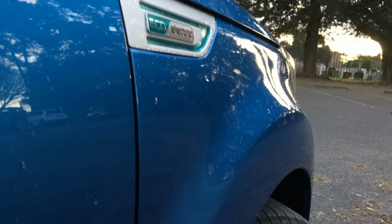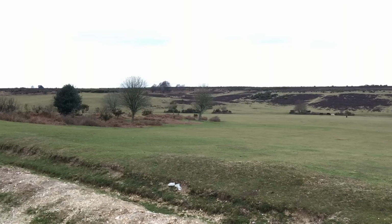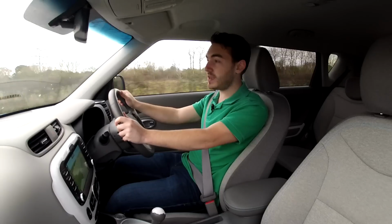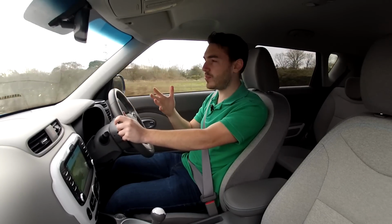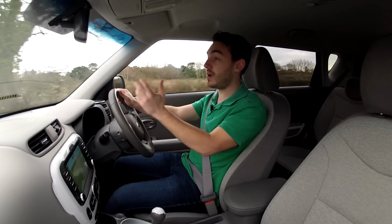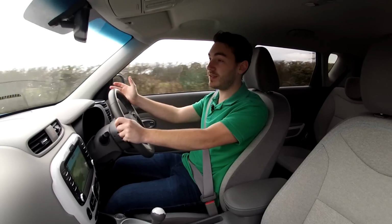Now, the Kia Soul EV will cost you from £24,995, including the UK government's electric car grant. Is it worth making the jump to electric cars, or is it still a premature technology? Well, obviously you're paying a bit of a price premium to have this technology before it's become mainstream, but I have to say this is the way things are heading.